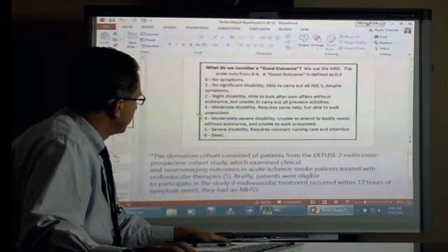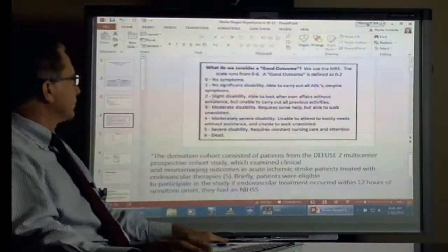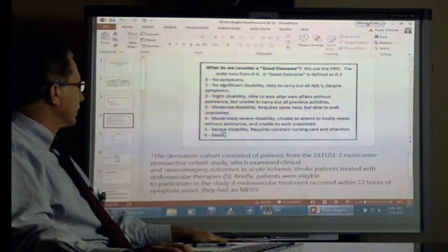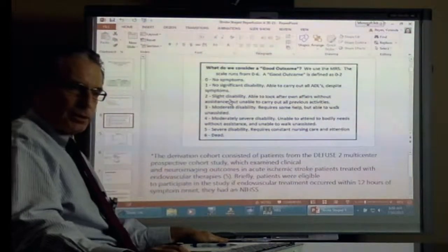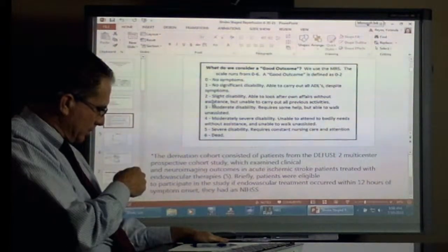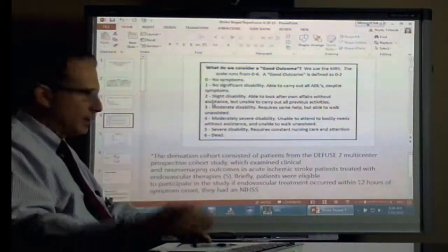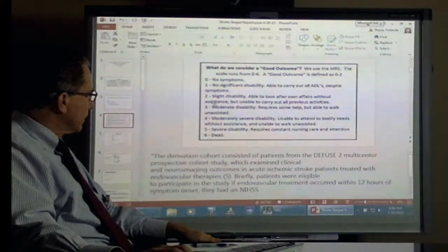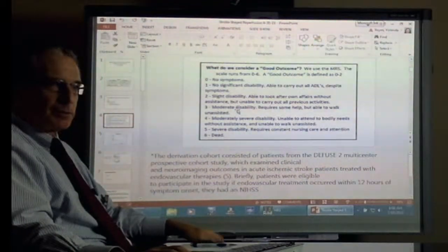I think, just to refresh your memory, the modified Rankin scale is a measure of function, not physical deficit. 0 is no symptoms, 6 is death. In all trials looking at stage reperfusion, a modified Rankin scale of 2 or less was considered a good, favorable outcome. 2 is slight disability. 1 is no significant disability despite some symptoms residual from the stroke. Once you get 3 and above, you're getting into the realm of moderate disability.